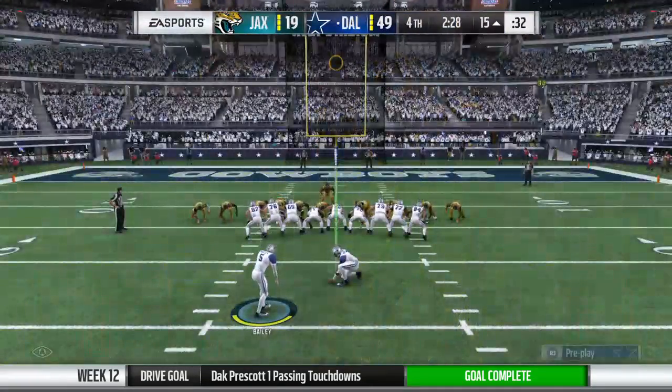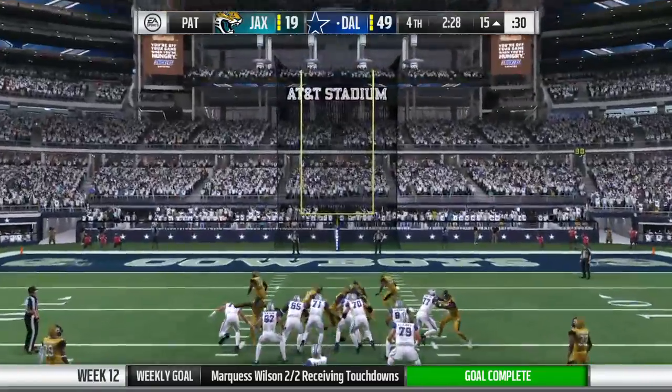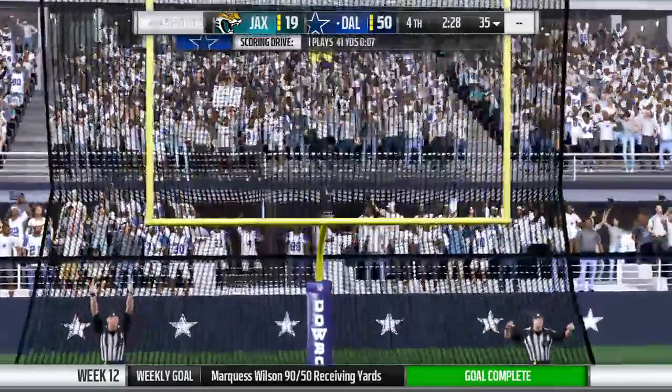And this is what coaches talk about, never being satisfied. No matter what the lead, always trying to increase it. You never know what can happen in this NFL.